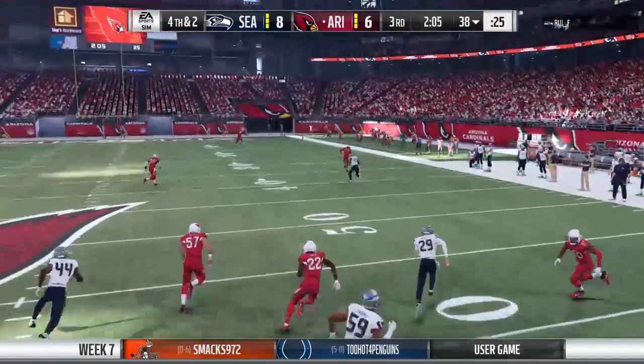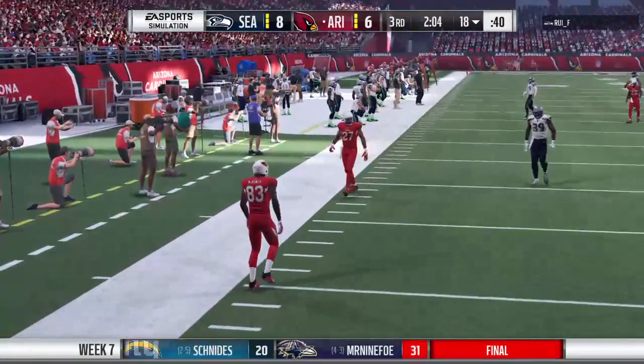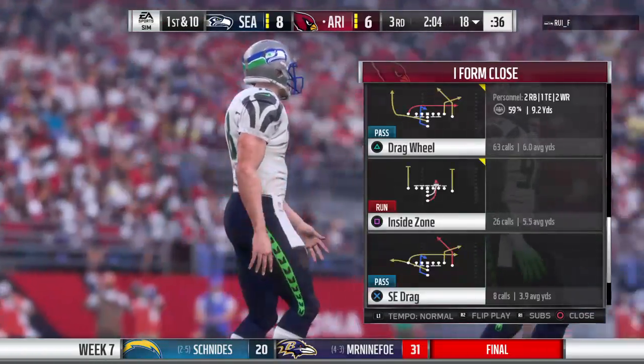On is the punt team now as this one's sent away. And this will carry out of bounds. Where are they going to spot it now? At about the 18-yard line, it looks like.